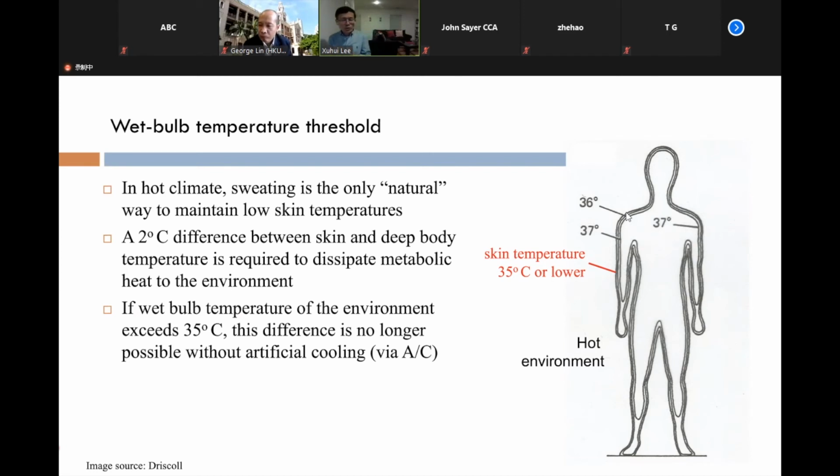And in order to allow metabolic heat to dissipate away from our body to maintain a constant deep body temperature, we need to have a 2-degree difference between the skin and the deep body. In other words, our skin temperature has to be lower than 35 degrees Celsius, right? So if the wet bulb temperature of the environment goes beyond 35 degrees, then this difference can no longer be maintained. It's no longer possible without artificial cooling, without air conditioning. And so if we subject ourselves to that kind of lethal temperature, eventually our body temperature will go up and we will die.